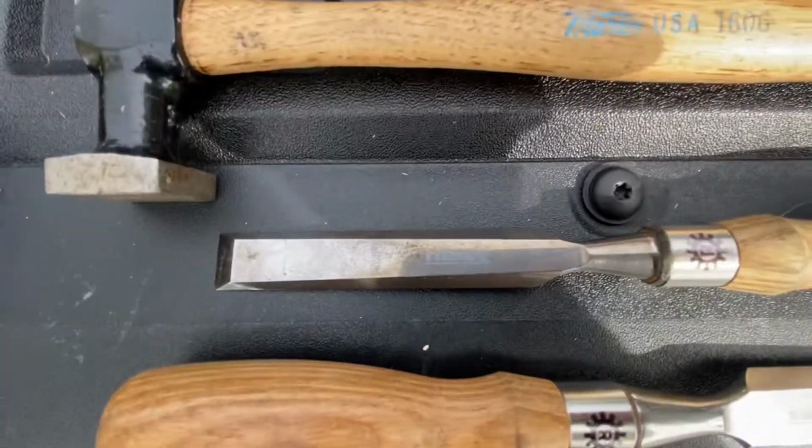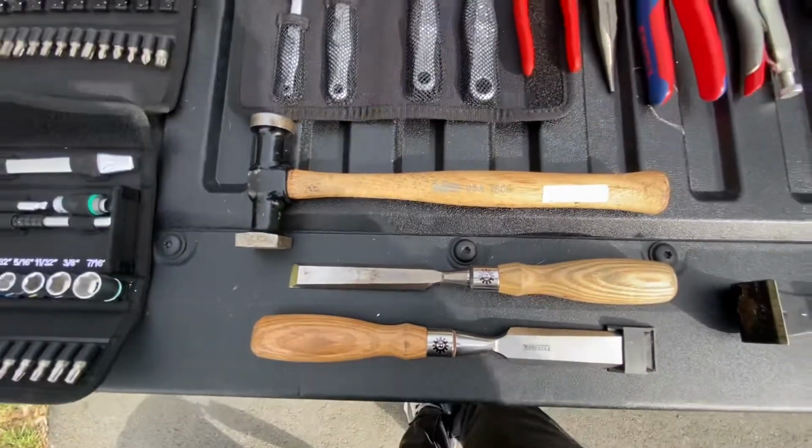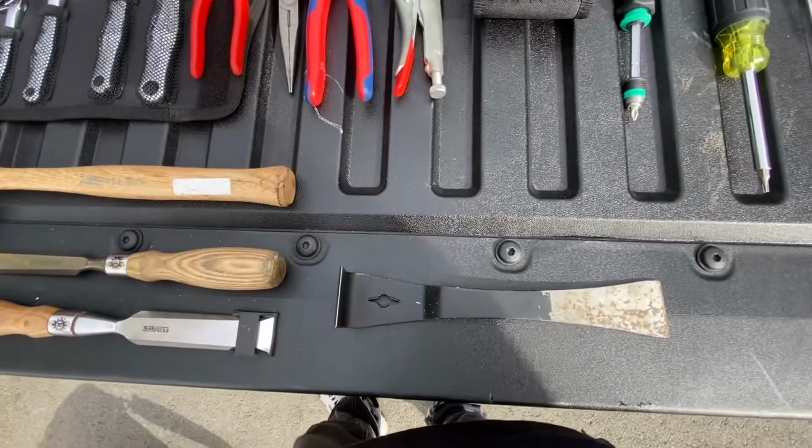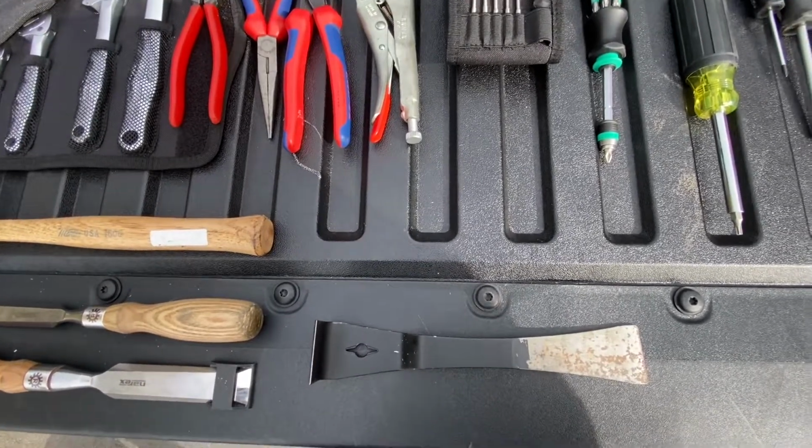These are the Narex brand. They've done me quite well. And you're also going to need a pry bar, at least one. I don't have it out here right now, but another thing you're going to want is a pair of bolt cutters.